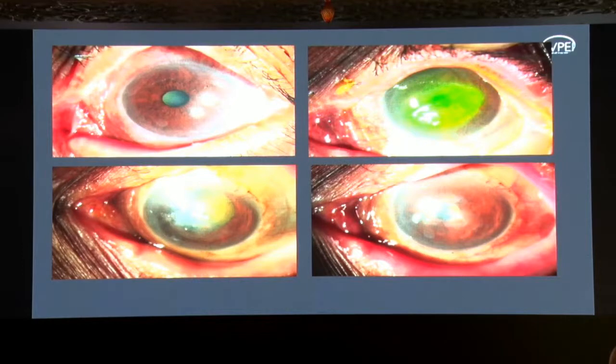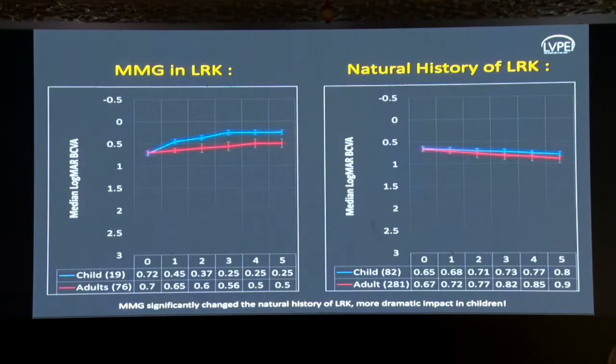But you know, she developed an epithelial defect. Then again, we had to treat her. Now she's okay with the scar. She has a cataract. We'll do the cataract surgery.